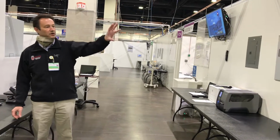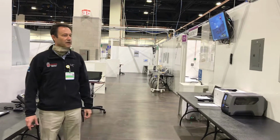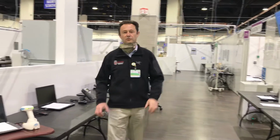The nurses are able to see all the patients through the window, and some of the equipment is going to be in this area as well. And those are all still getting set up, as you can see.